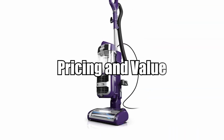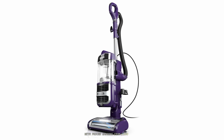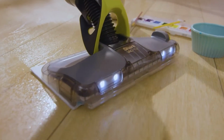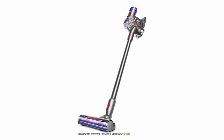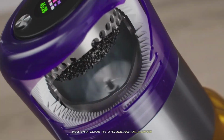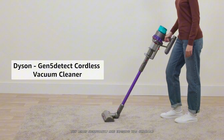Pricing and value. Shark positions itself as the more budget-friendly option, with prices ranging from $100 to $500, making it an excellent value proposition for consumers seeking high-end features without the premium price tag. Dyson, on the other hand, commands higher prices between $300 and $1,050, reflecting its focus on cutting-edge technology and premium design. While Dyson vacuums are often available at discounted prices during sales events, they remain significantly more expensive than comparable Shark models.